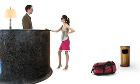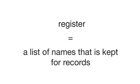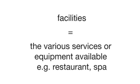Let's look at some words which may be new to you from the movie. Reservation. When you ask a hotel or a restaurant to hold a room or table. Register. A register is a list of names that is kept for records. Facilities. These are the services or equipment available at a place like a restaurant or a spa.